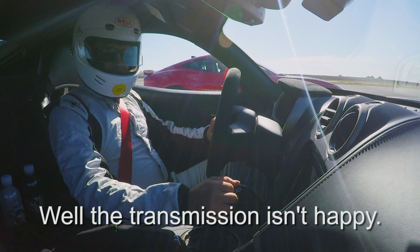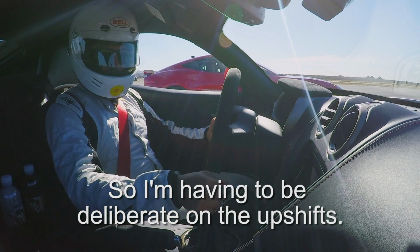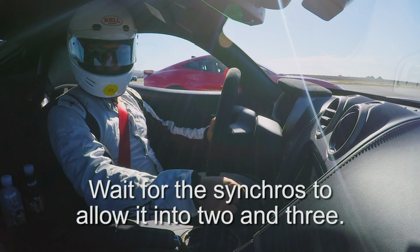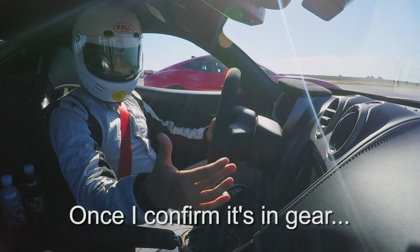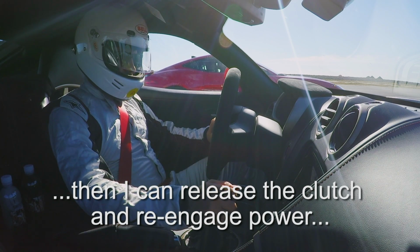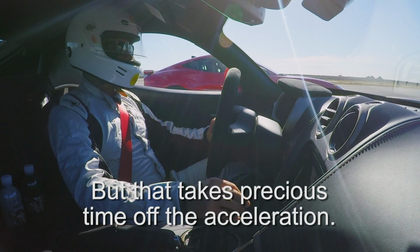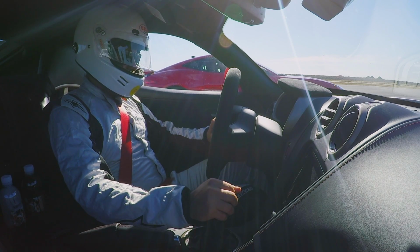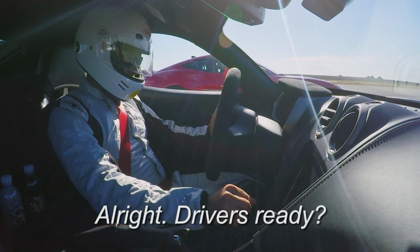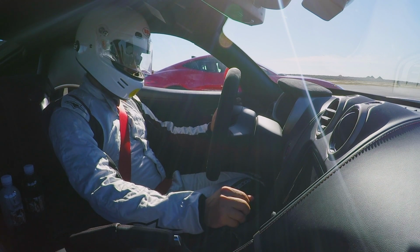Well, the transmission isn't happy, so I'm having to be deliberate on the upshifts. Wait for the synchros to allow it into 2 and 3. Once I confirm it's in gear, then I can release the clutch and re-engage power. But that takes precious time off the acceleration. Set. All right, driver's ready. Here we go. Roll camera and sound.